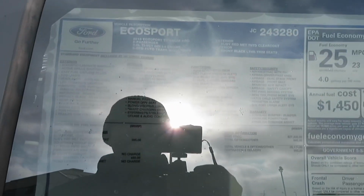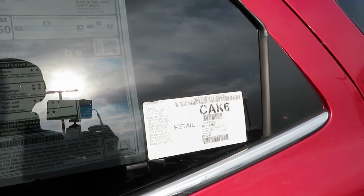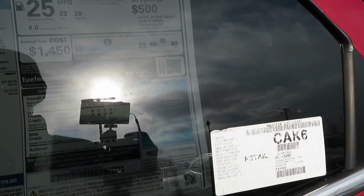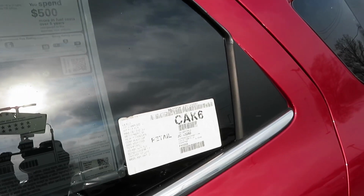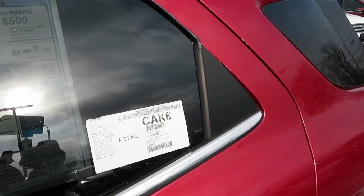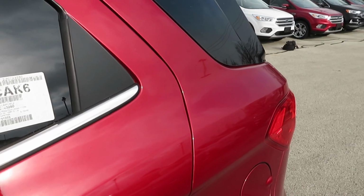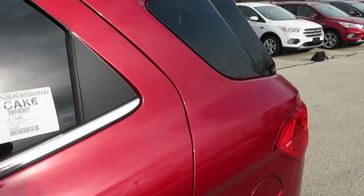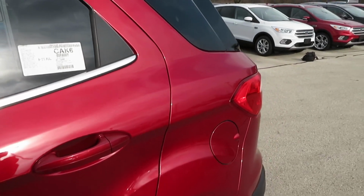So you got the 2018 EcoSport. Y'all ain't even gonna be able to see the sticker, but this one right here, the base price of it, before all options and everything, is $27,330. With the extra options and stuff this one has, it is $29,170. And this color right here is called the Ruby Red Metallic with the ebony black leather on the inside.